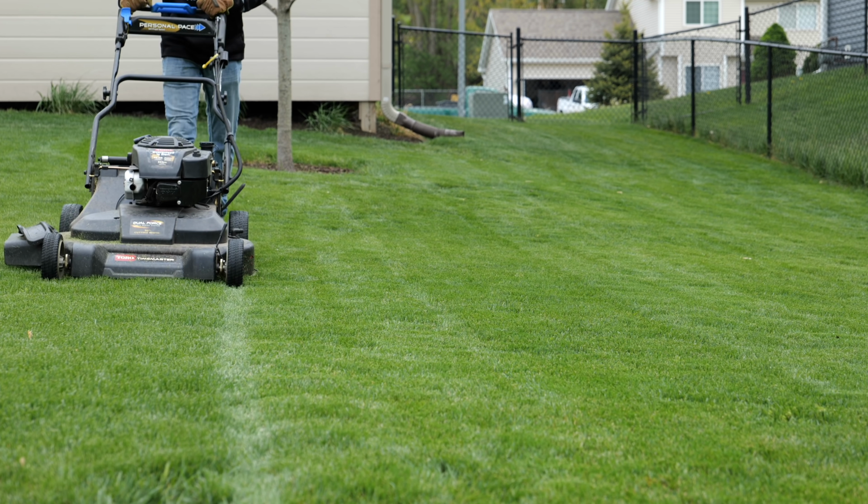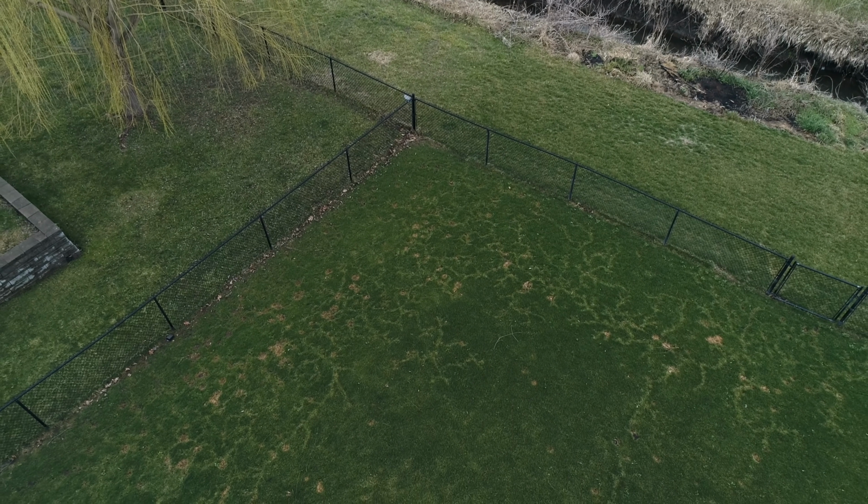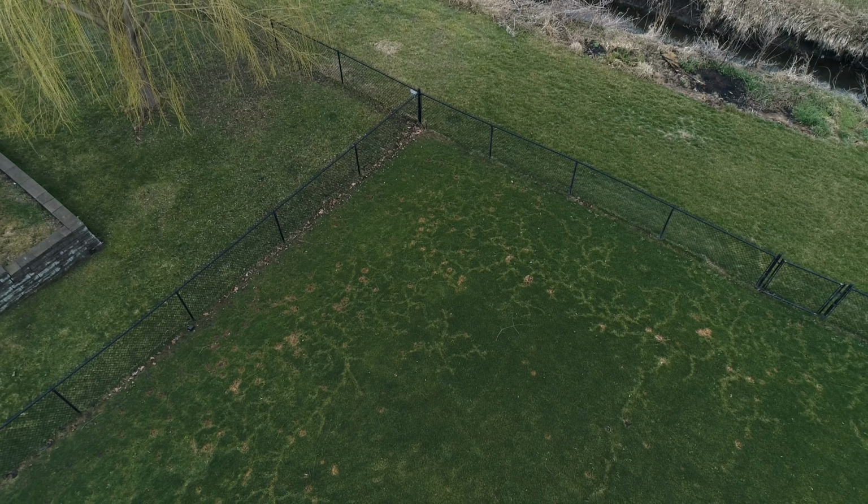So here's where I stand on the fescue. Is it looking better? Yes, definitely. Let's do an update shot from the springtime damage that occurred and kind of show you how much progress has been made. But is it looking up to my standards at this point?